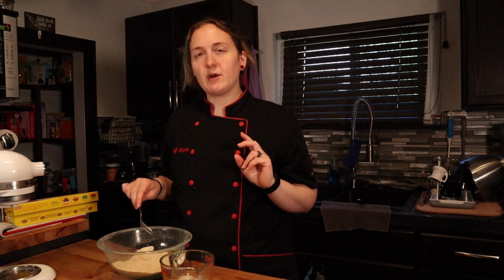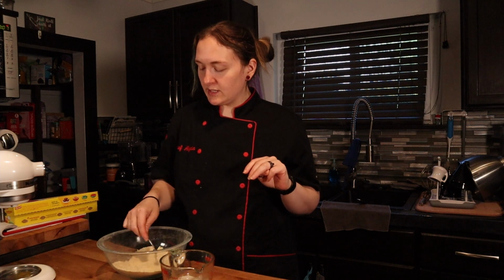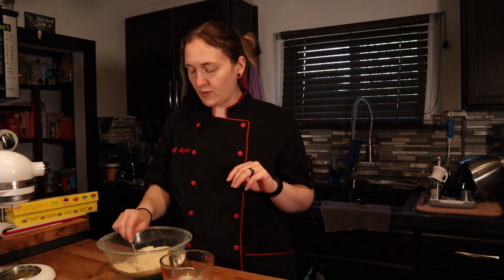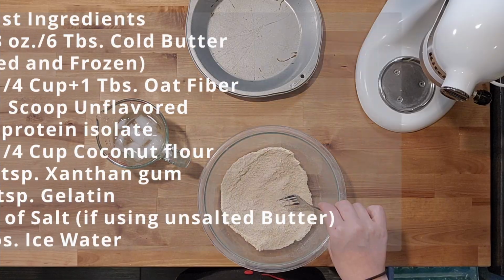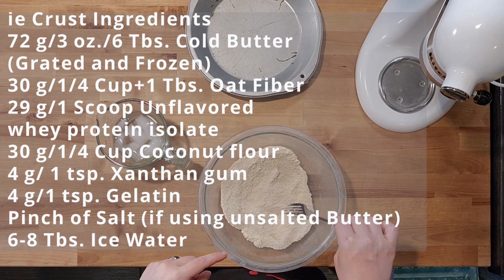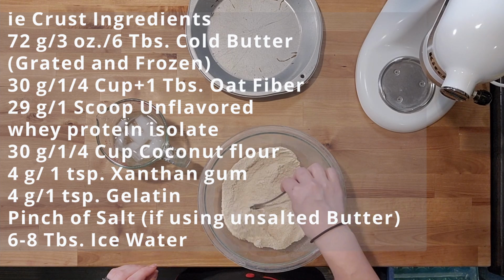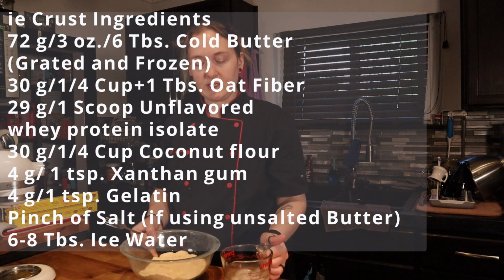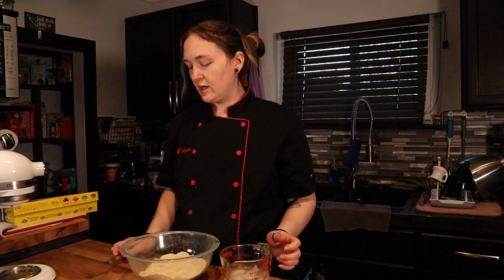30 grams oat fiber, 30 grams of coconut flour, 29 grams or 1 scoop of unflavored whey protein, a teaspoon of xanthan, and a teaspoon of gelatin. And that's it. 3 ounces or 6 tablespoons of butter. I do salted butter, so I didn't put any salt in here. But if you do unsalted butter, just do a pinch of salt in your pie crust. And then it's just 6 to 8 tablespoons of ice water, and that's it.